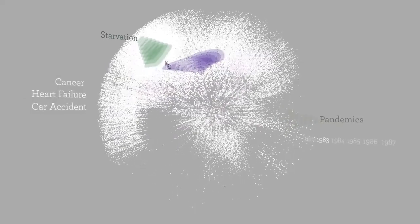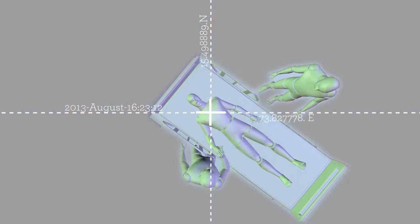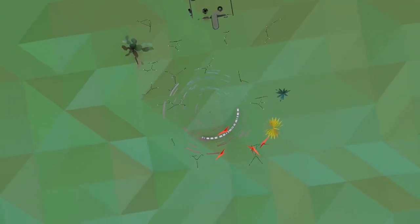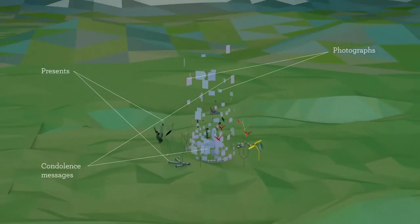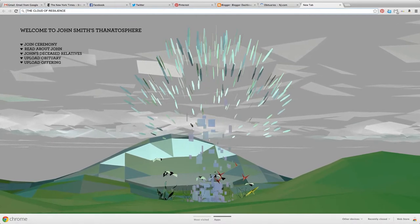If we apply a death rate filter to a given instant in history, we could visualize war, starvation, pandemics, or other mass fatalities taking place in the time frame selected. No matter where, or when, or how, the precise location in space and time of a person's death will generate a point. This point will be the deceased person's unique coordinates in the cloud of resilience. Each registered death data point also becomes a note of remembrance, an infinitely particular niche to which messages, presents, photographs, tributes, memorials, elegiacs, odes, can be uploaded and shared with others, depending on the settings established either by the user prior to his or her death or by an authorized post-mortem delegate.